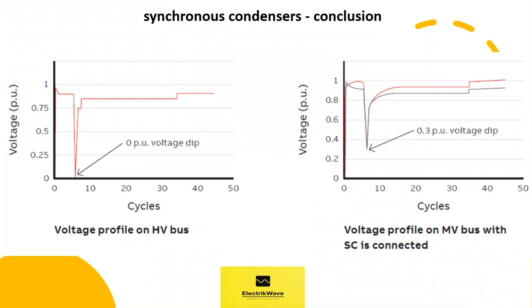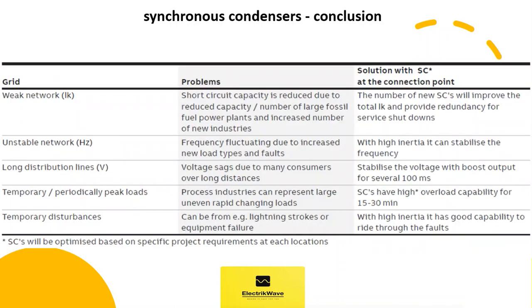Here you can see the voltage profile on bus with and without synchronous condenser. With synchronous condenser, it is possible to have good stability. Synchronous condenser improves the short circuit capacity. With high inertia, it can stabilize the frequency and voltage, and has high overload capacity.